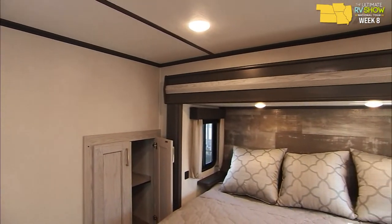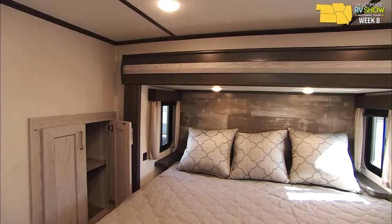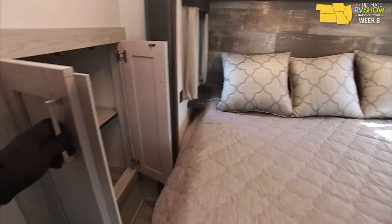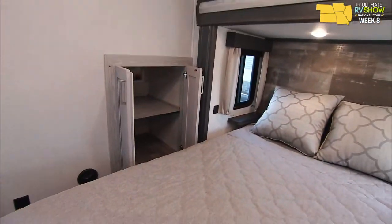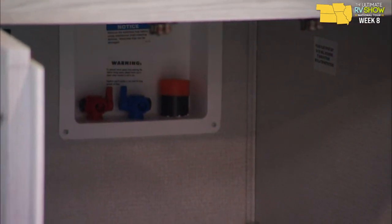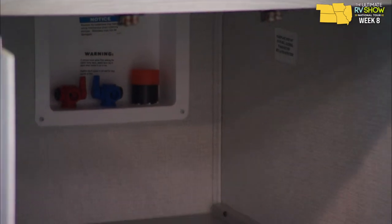And then right there where you can see that cabinet that's open, something else I like about it is that this unit does have washer-dryer prep in there as well. Oh, good. Okay. And that's one of those things, right? It's always hit or miss. What has your experience been with that? Do you usually go to a laundromat? Have you gotten units that have always had a washer-dryer? What have you done on the road?